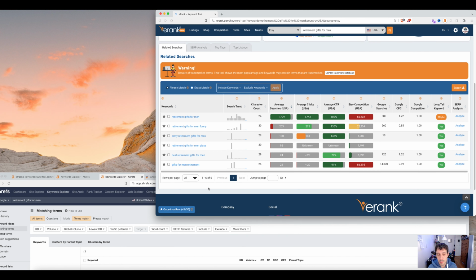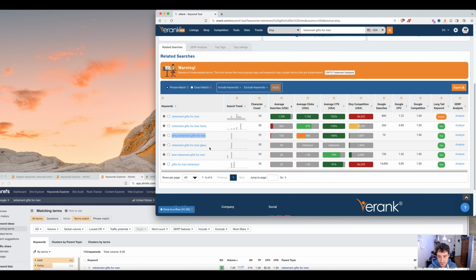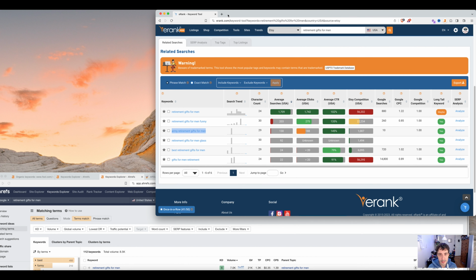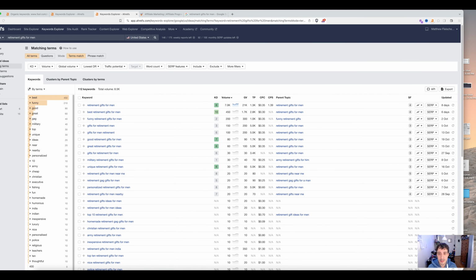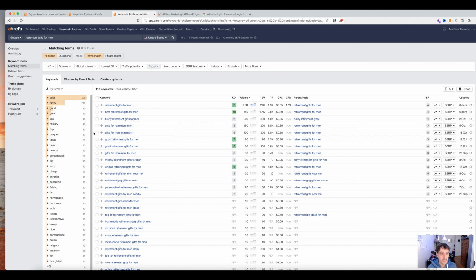We can see while that loads, we can get here. Army retirement gifts for men. Interesting. Retirement gifts for men. Glass. So glass retirement gifts. Very interesting. Gonna put this aside for now. Retirement gifts for men. Okay. Best retirement gifts for men. Okay. Funny retirement gifts for men. Gifts for retired men. Gifts for retirement men. That's a weird way to say that.